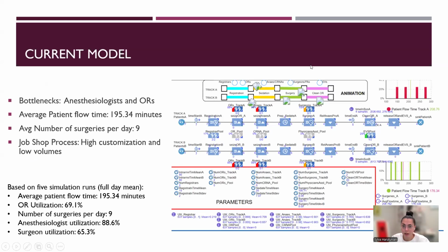So the current model on the right side is a snippet of the current model. This was the best simulation that I ran. I ran 5 simulations, and in the bottom left corner are the averages of the full day means. Currently, the bottlenecks of this model are the anesthesiologists and the ORs. As you can see here, they are red. Their utilizations are almost at 100%. Their average utilization is 88.6%.